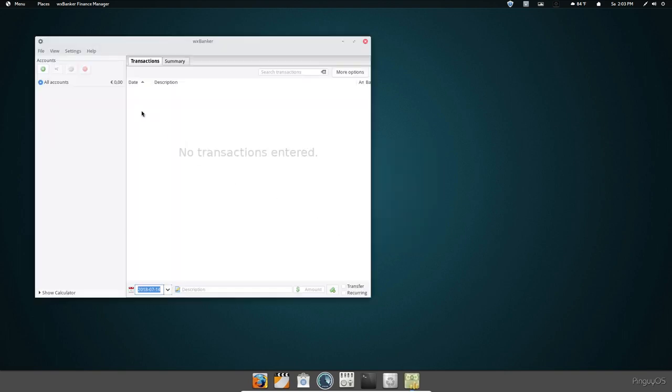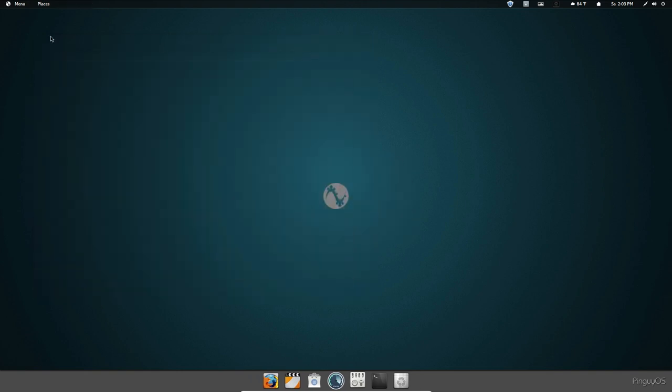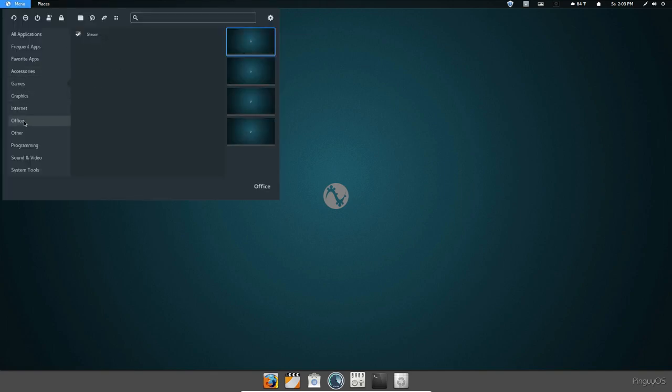Okay, transactions you can do. WX Banker, simple personal finance. Nah, I have no money. No need for an application like that.